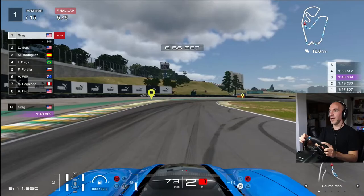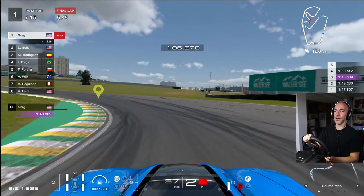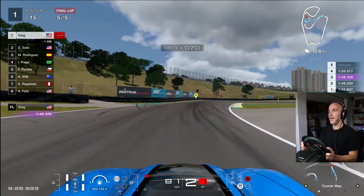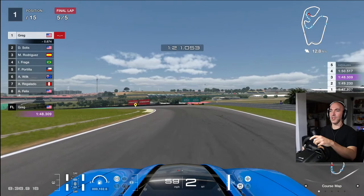I'm in second. Okay, nice. It just wants to take off. It's so wild. And the turns, on the turns, it's incredible. I feel bad because now I'll never go back to my Mitsubishi unless I have to. I'm going so slow right now. Still taking it into the cabbage a little bit there.